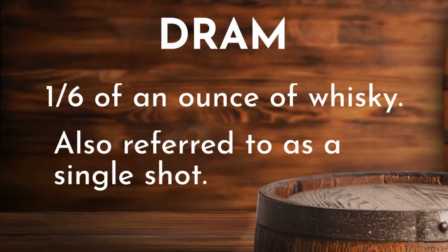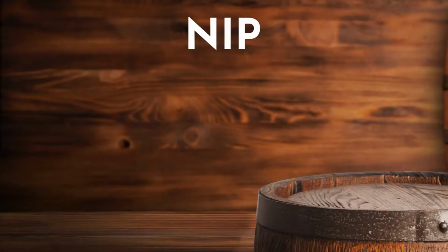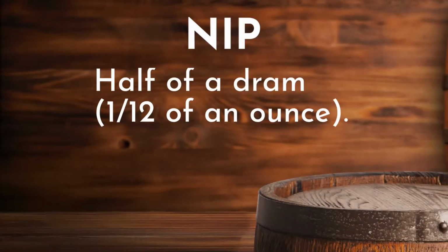So that's 1 dram. A nip could be used interchangeably with a dram. However, most of the time today in a Scottish environment, you're looking at a nip being half of a dram. For example, if you watch that video that we did the tour of at the Dam Pub over in Collingwood, they actually serve flights by the nips, which is half of a dram.